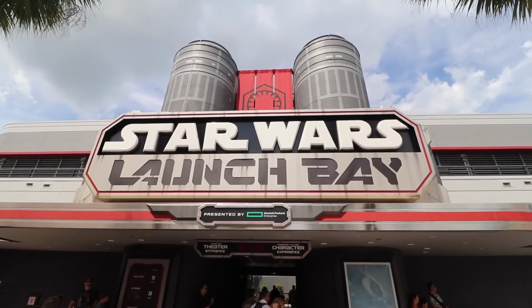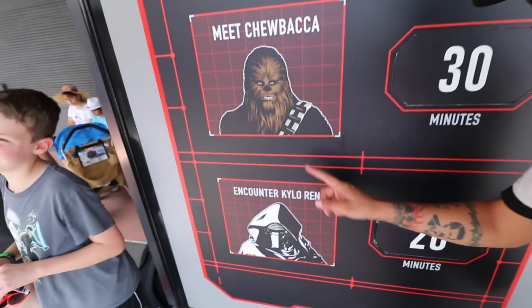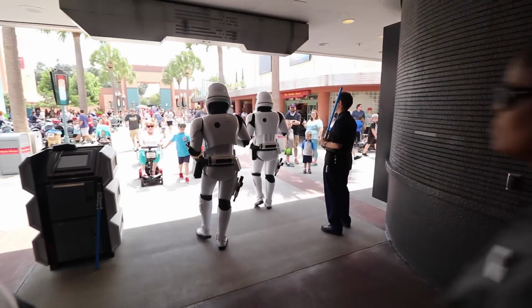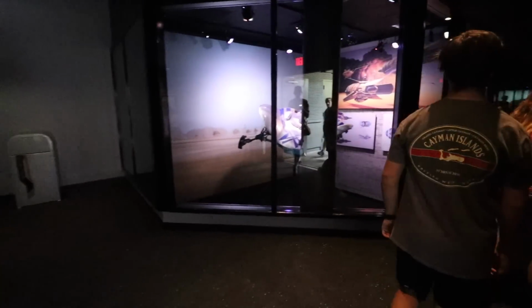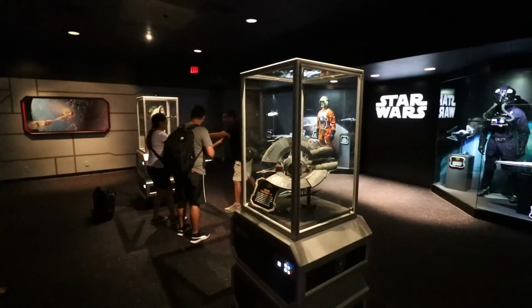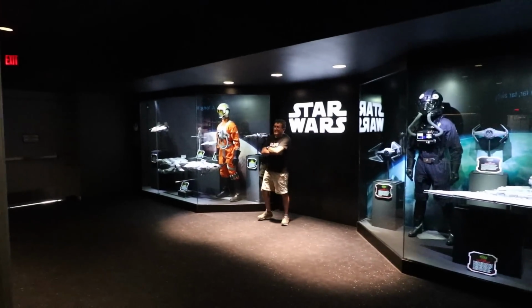Ooh, creepy. It's all decked out in First Order garb. That's pretty scary. Meet Chewbacca, meet Kylo Ren. Same as at home. Ooh, let's see if there's anything different. Oh, it's the fuzz. Be cool. From what I understand, most of what they have in here is the same as what they have in Anaheim. Ooh, whoa. Oh, no way. I can already see they have way different stuff here. Check this out. Look at that. Well, okay, fine. It's similar stuff, models and costumes, but it's laid out way differently.